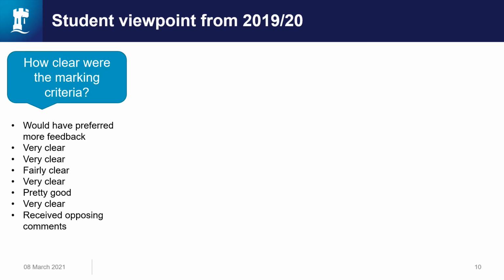So were these changes successful? So at the end of 2019-20, we again evaluated how the module was running. We couldn't do a direct comparison with the earlier percentage scores because the university didn't run the survey during the middle of the pandemic. But again, I was able to get some qualitative feedback on how the module had run. So one of the questions was how clear were the marking criteria? And again, the feedback that we got here was much more positive than it was before.